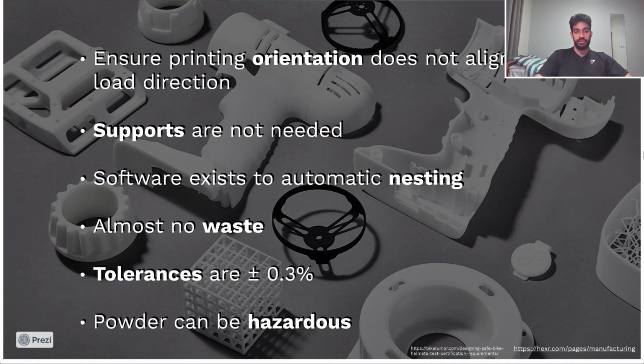To save time and energy, it's possible to nest parts, and there are software to do this automatically. The excess powder can be reused, so there's almost no waste, but the powder does degrade after each use, and when the part is cleaned to remove any powder stuck to it, that powder does go to waste.